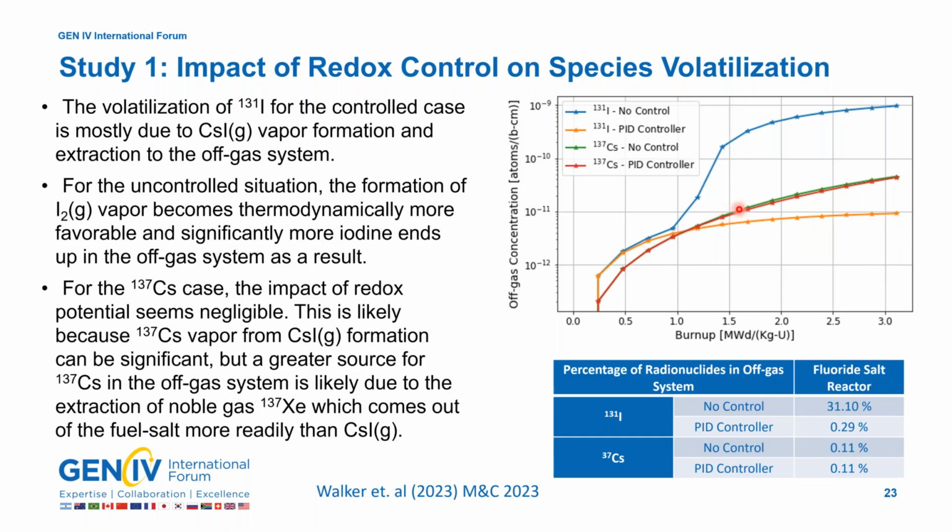The green and the red here is our cesium-137, whether it's being controlled or not controlled. And so we don't see a huge effect on the cesium, but what we do see is iodine volatilizes when your fluorine potential increases, and that's because iodine is also in the same group as fluorine here, and so as your fluorine potential increases, so will your iodine potential increase. And so we have a significant increase in iodine that will end up in the off-gas system.